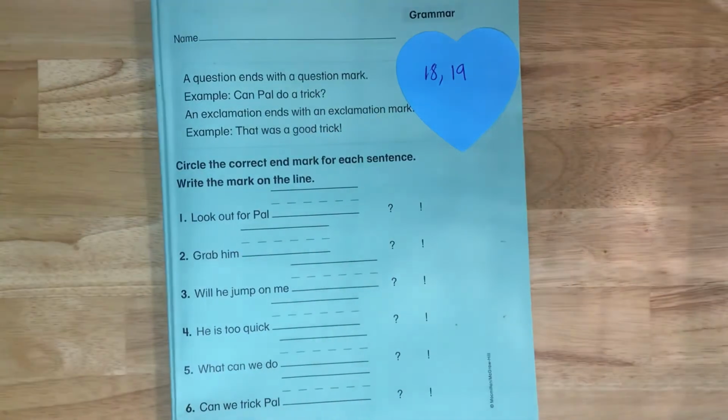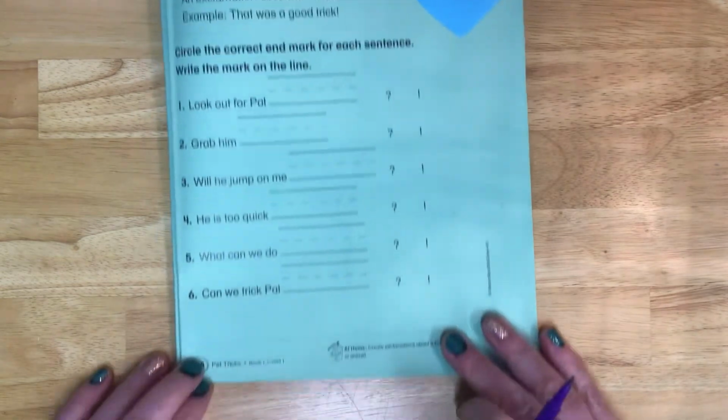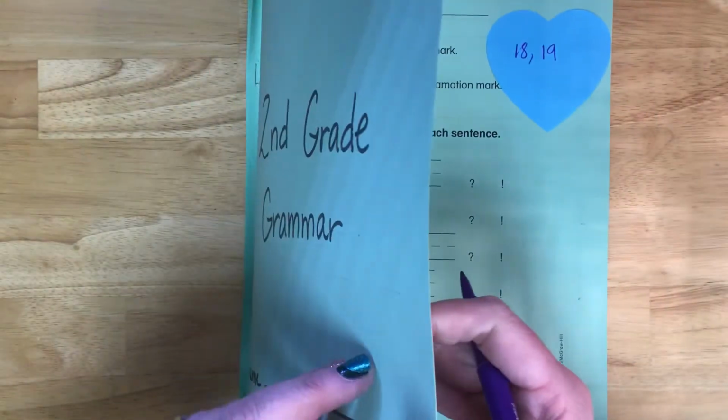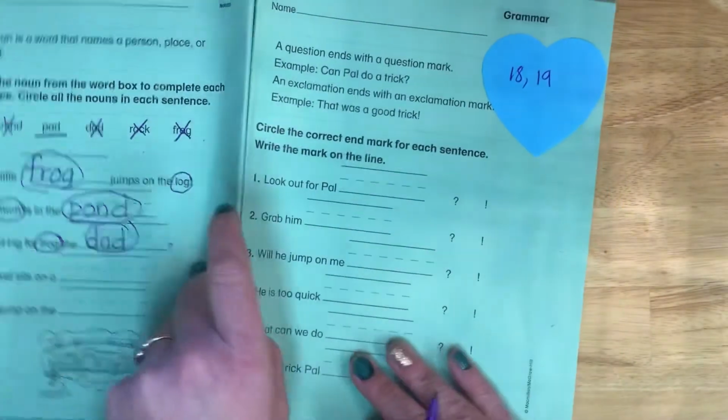Hi friends, today we're going to be working on exclamation points and question marks that come at the end of a sentence. We'll be working on page 18, which looks like this, and we'll also be working on page 19, which funnily enough is the second page in the book.